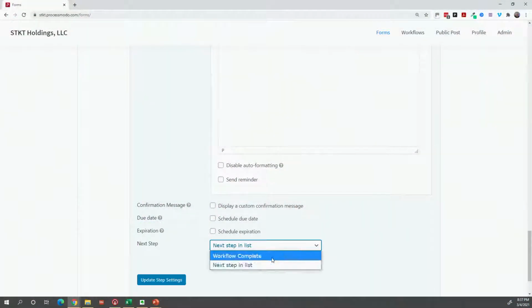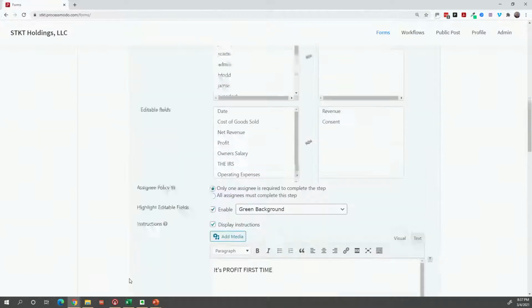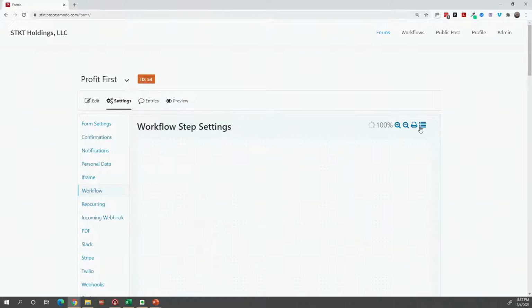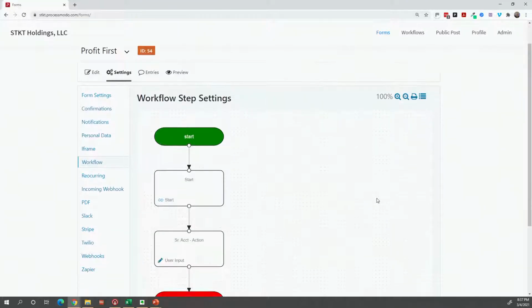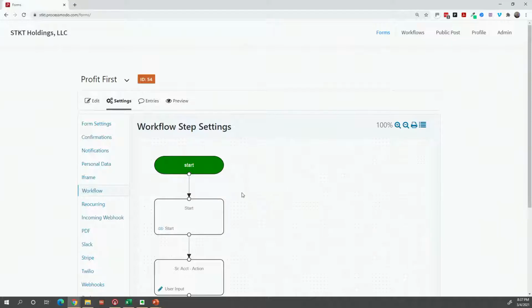But you'll see, I could do workflow complete, and boom, it's going to save it. And as long as I did everything right, which I did, it's going to be there. And by the way, I could always come over here and look at a flow chart of my process. This is a very simple process workflow, very simple, but I can see that.